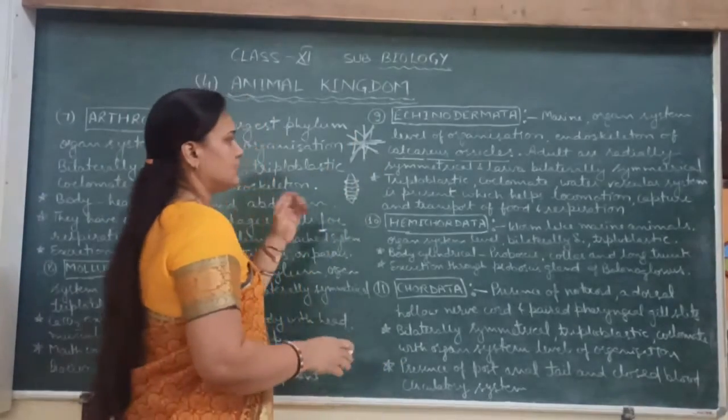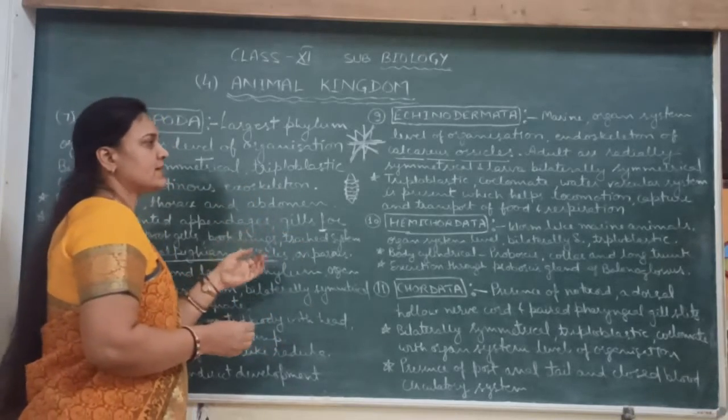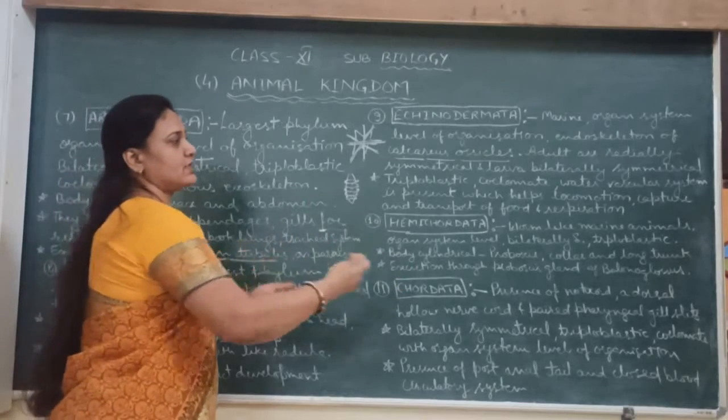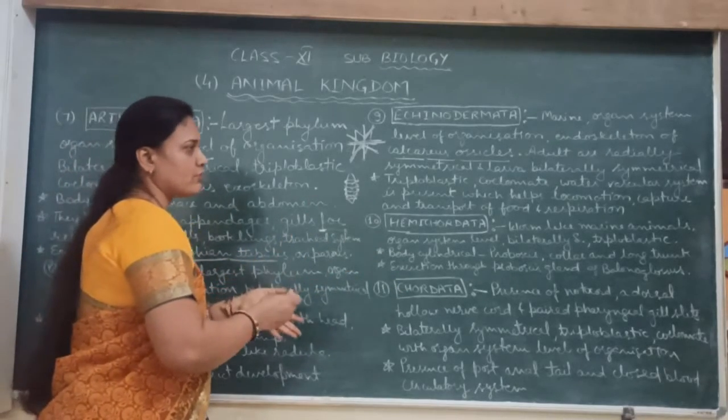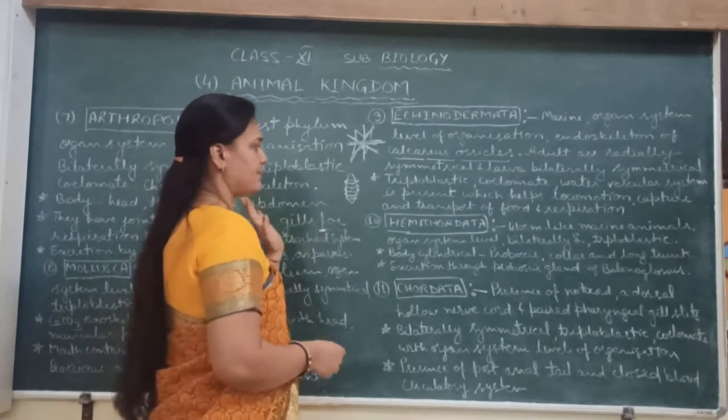And what is the importance of the water vascular system? Actually, this system helps in locomotion. Locomotion means transfer from one place to another place. So it helps in locomotion, capture and transport of food, and respiration also.